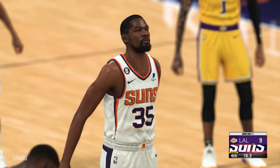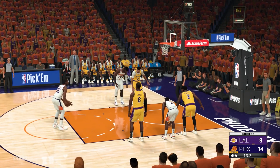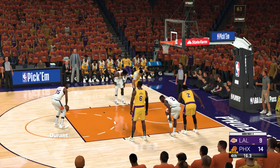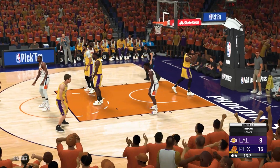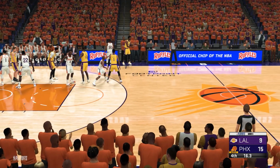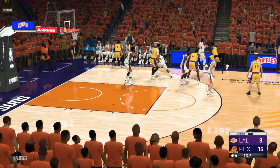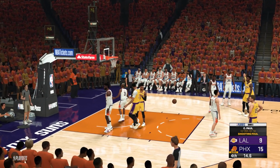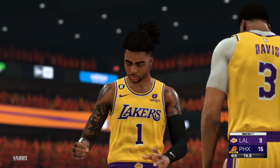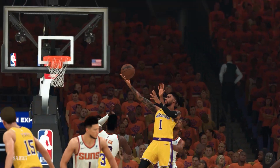He drops the first one, and that puts them up by 5. And he hits both free throws here. So now it's a 6-point ball game. Off the inbound. And that'll be 2 free throws coming up. Officials on the call with the foul. Russell plays with such great change of pace and deceiving the defense right there. Got the D out of position.